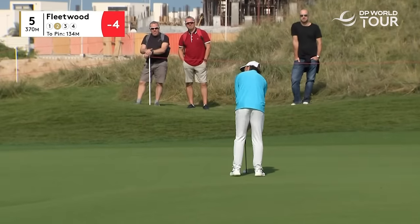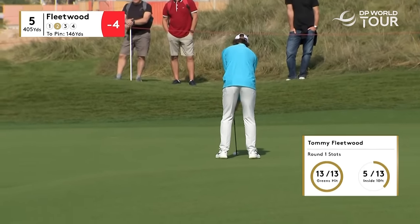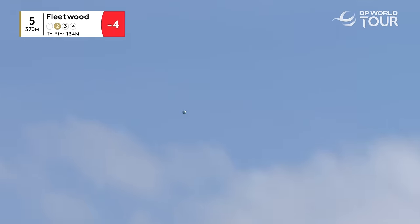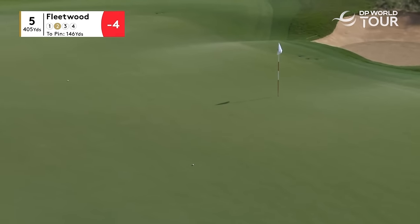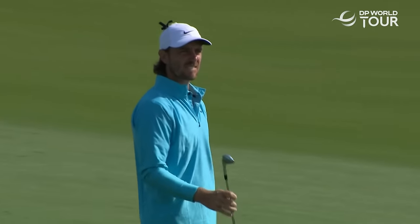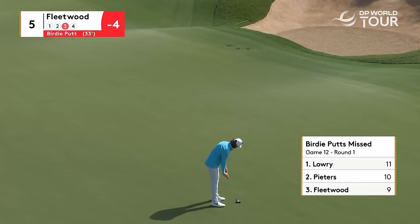Fleetwood can't see the pin, tucked away over there behind the bank. 146 yards to go. It's pretty amazing. Fleetwood, like Lowry, hasn't missed a green today, and both are 100%. Not often that happens. Pretty big greens here, but the hole locations oftentimes force you to miss a green when being aggressive.